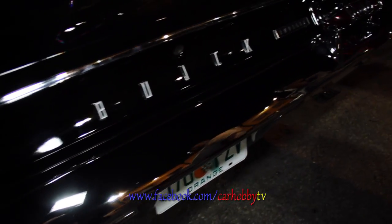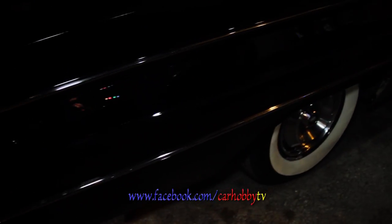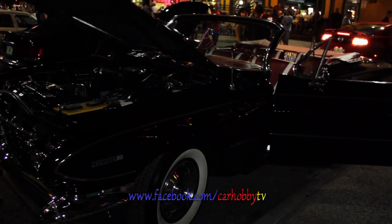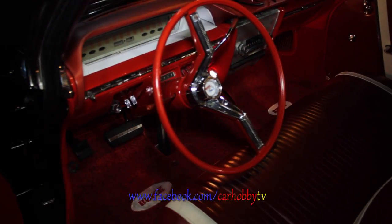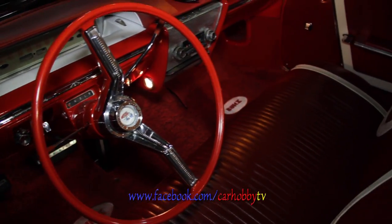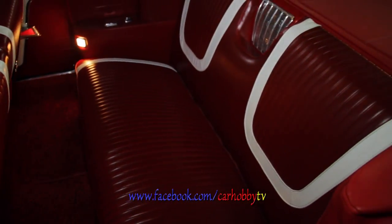Buick made the Invicta for only 4 years. This is the Invicta, which is the luxury car, like a sporty car. It's a convertible sport car, basically. What about the color? The color is stock, the original color. The interior is the way it was made back in '61, and it came with a V8, 8 cylinders, 401 displacement. Four-barrel carburetor, and this is a very cool ride.